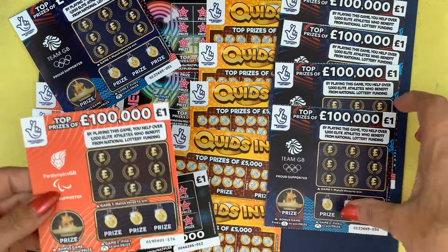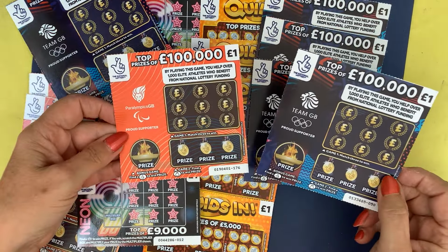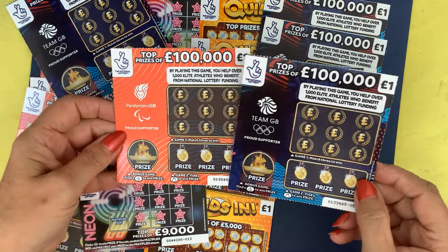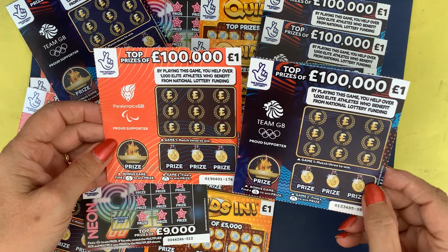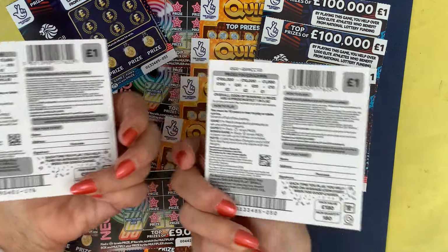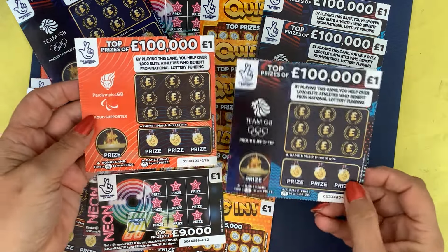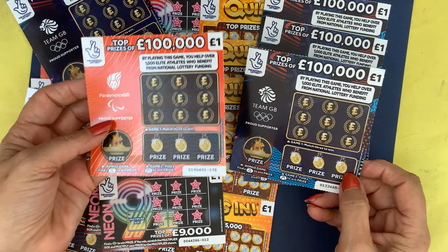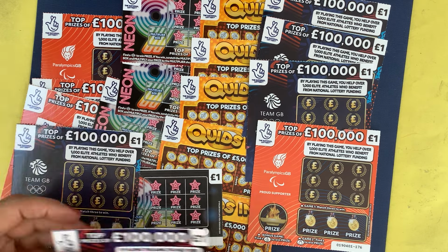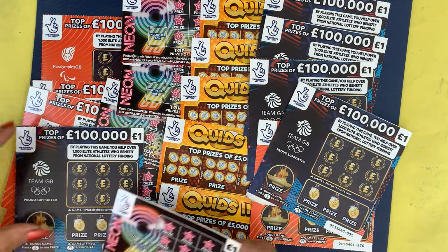What I've got as well is the old Team GB and the new Paralympic GB cards. So we can do a little comparison. I think all they are, to be honest, is just different colours, same wins. But it'll be interesting to see whether the newer ones pay out more than the older ones. I've got five of each, all from one strip. I've got five of the Neo 9s and five of the Quids In.